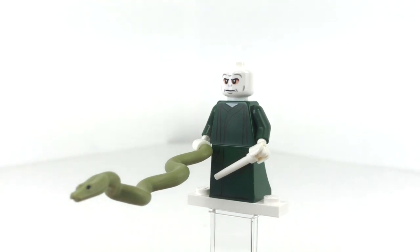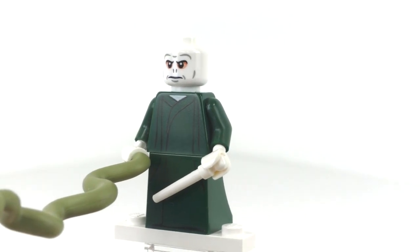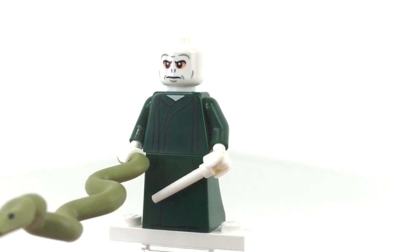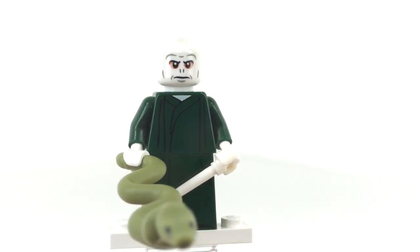Next, with Nagini as his accessory inside this olive green color, we have Lord Voldemort, which is from the collectible minifigures line, using that skirt piece and also the torso piece inside that dark green color. Very nice outfit for his character. Really love his facial printing. That's very interesting to see what type of face they gave his character.